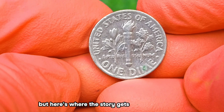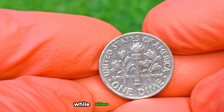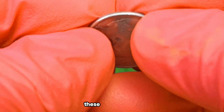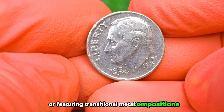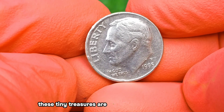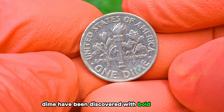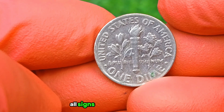But here's where the story gets even more thrilling. The 1995 P Roosevelt dime is not your average coin. While billions were minted, only a rare few possess die errors, minting anomalies, or proof-like finishes that make them skyrocket in value. These rare varieties, struck off-center, with double dies, or featuring transitional metal compositions, are what collectors dream about. In the world of numismatics, these tiny treasures are like winning lottery tickets hidden in plain sight, often missed by the untrained eye. Some versions of the 1995 P dime have been discovered with bold die cracks, repunched mint marks, and full band lines on the reverse torch, all signs of exceptional value.